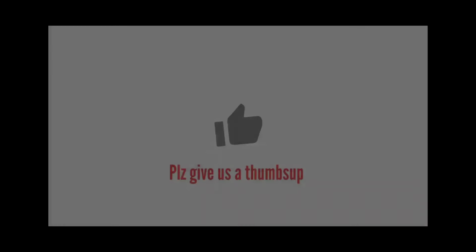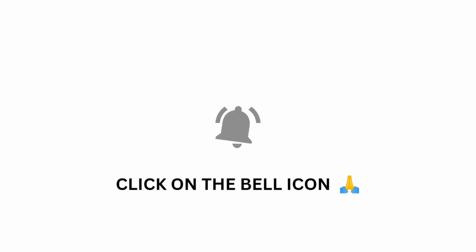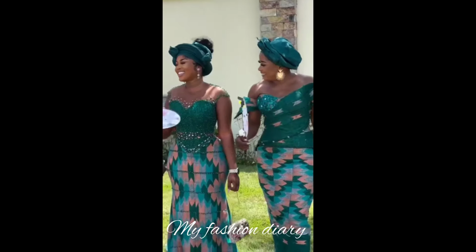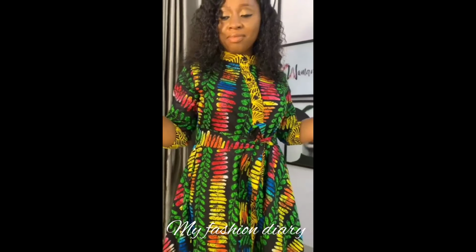The Ankara fabric, which is also known as African prints or wax prints, is a cultural, traditional, and elegant clothing which has gained so much popularity around the world and has become a wardrobe essential in many households, especially in Africa.